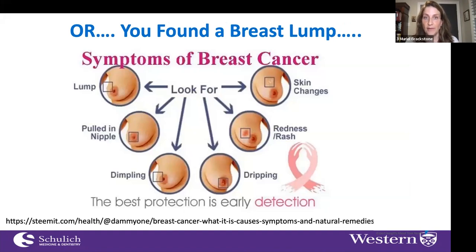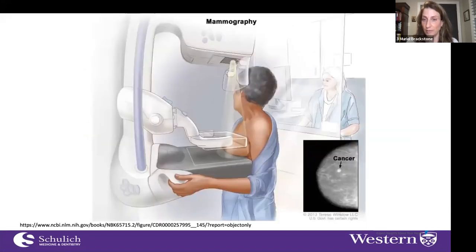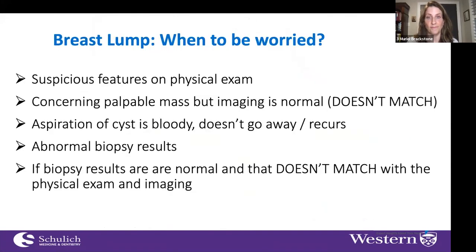So that's how patients present. Either they had imaging and they were having screening, which prompted more investigations, or you presented with findings such as a lump, contour deformities, changes to the skin, nipple discharge, all of those things. So those are things for which investigations, including mammography, are required, but are not by themselves sufficient.